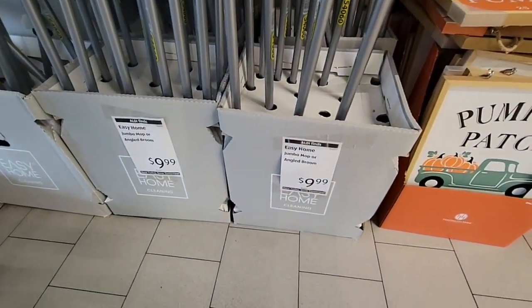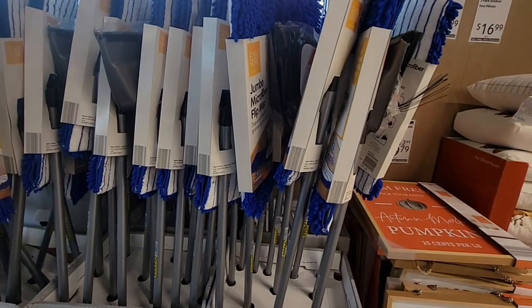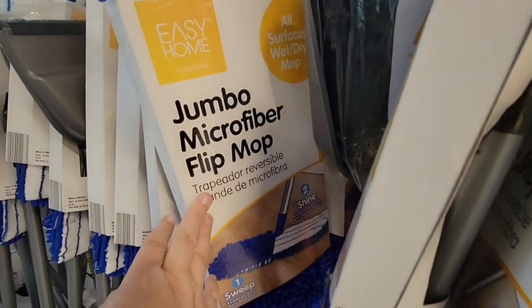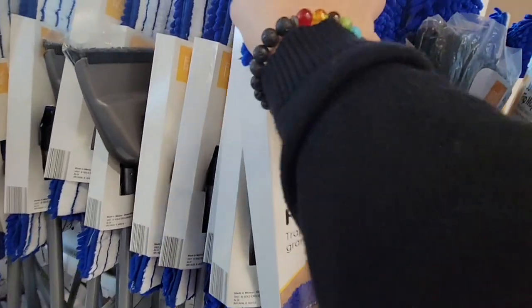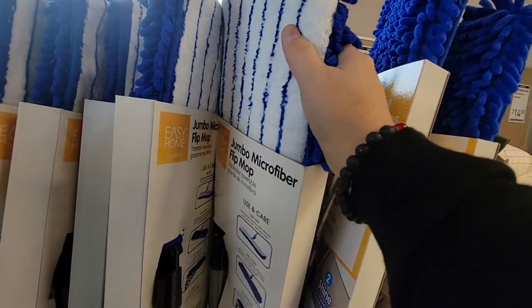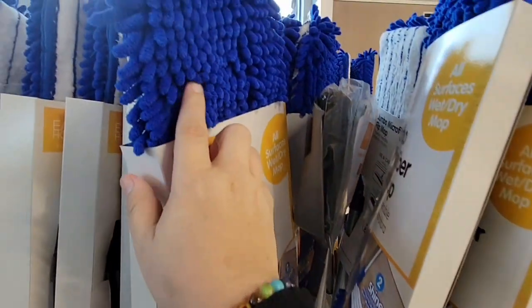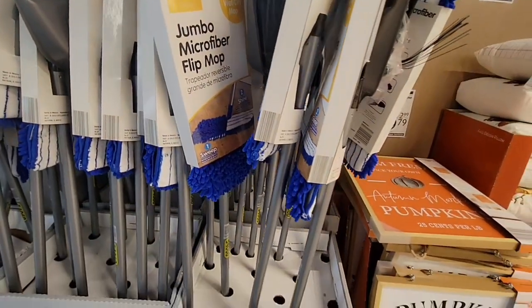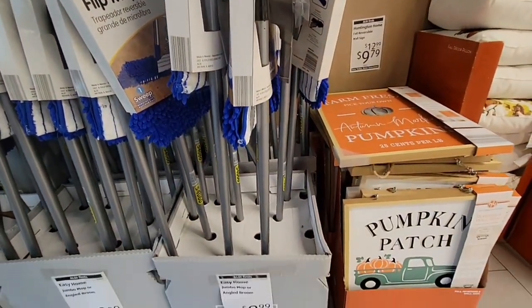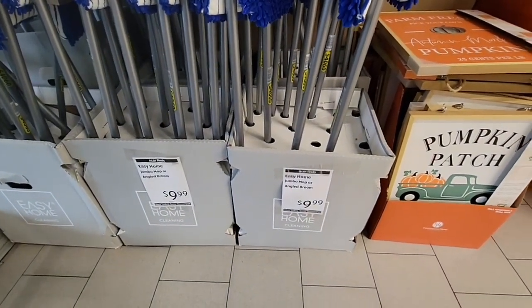Now, for $9.99, you get a choice between this jumbo microfiber flip mop. I have one very similar from Norwex, but this one is actually really nice. Just mop on one side and then flip it over and dry on this side. You can take it off to wash it. For $10, that is a good price. And then you also have the broom with a little dustpan. Not bad for only $10.